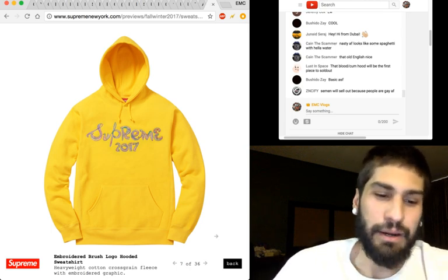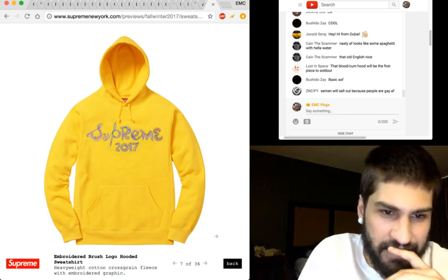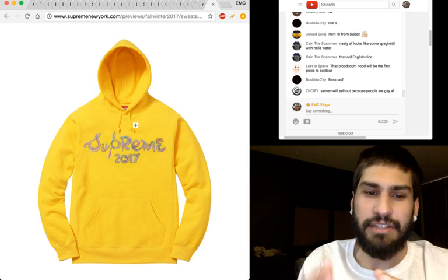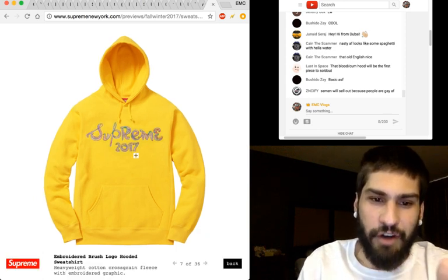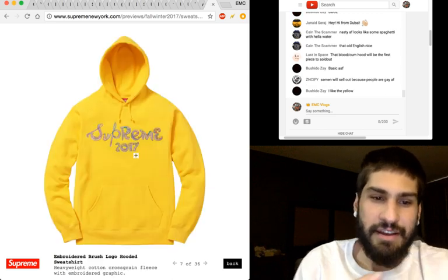Next, we have the embroidered brush logo hooded, which I personally like. Let's see if we can zoom in. We really can't, but inside, it looks like a Kuji sweater because of all the different colors. It's hard to really see, but it really looks like a Kuji sweater. So it gives that retro look.